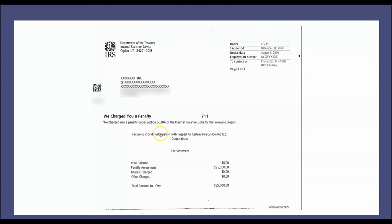This is a very generic statement, but it comes in so many forms. If you file late, you will get this same information. If you don't file it and the IRS catches up, this information may also be provided. So it is not just failure to provide information; you get that same message when you file late. So the reason here is usually general. It's very generic, so you just need to be aware of that. It tells you the penalty that's being assessed.